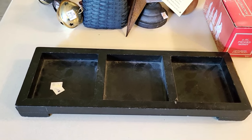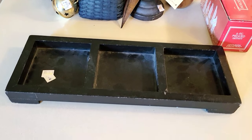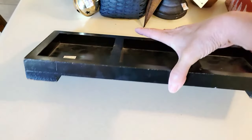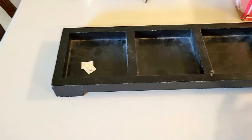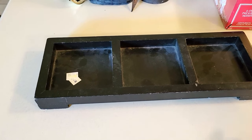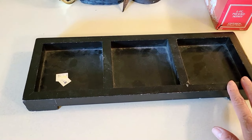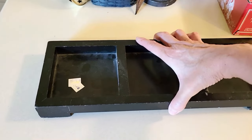But they are really pretty. Maybe when I find them, I will incorporate it into another video. But that's what I got that for. And I'm not sure if I'm just gonna touch up the black or if I'm going to maybe paint it white and distress it. I don't know yet, so we'll see about that.